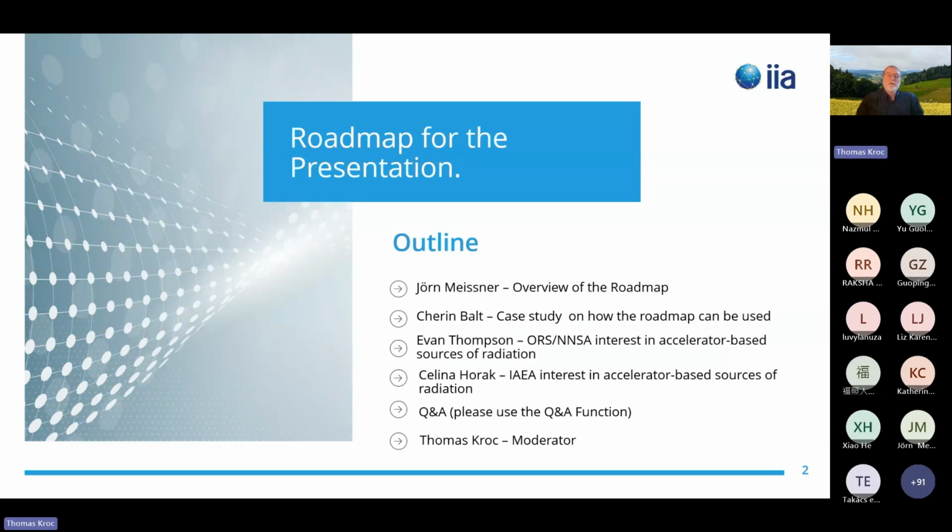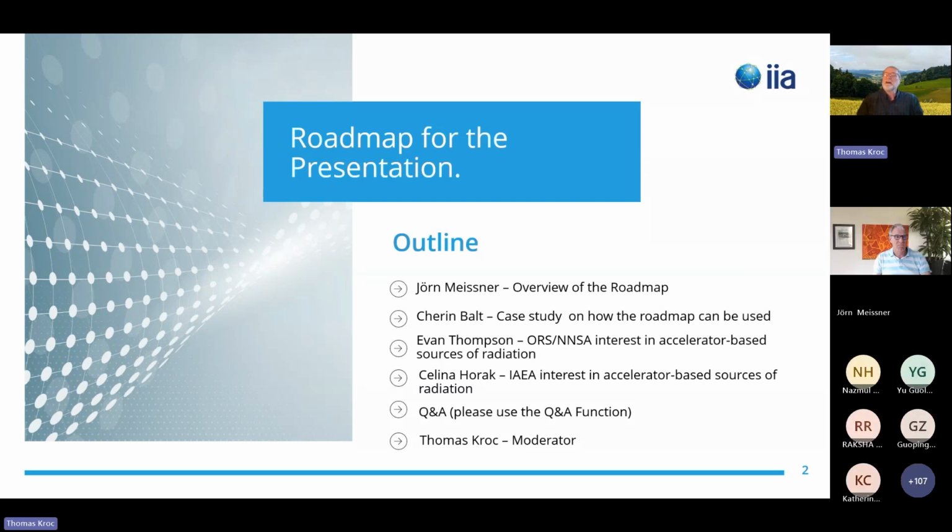This is the outline of what we're going to cover today. First, we'll start with Jörn Meissner, who is going to give an overview of the roadmap. Then Sharon Balt will give us a case study on how the roadmap can actually be used. Evan Thompson of the National Nuclear Security Administration will discuss their interest in accelerator-based sources of radiation. Then Selena Horak of the International Atomic Energy Agency will review their interest in accelerator-based sources of radiation. And then we will have Q&A at the end.